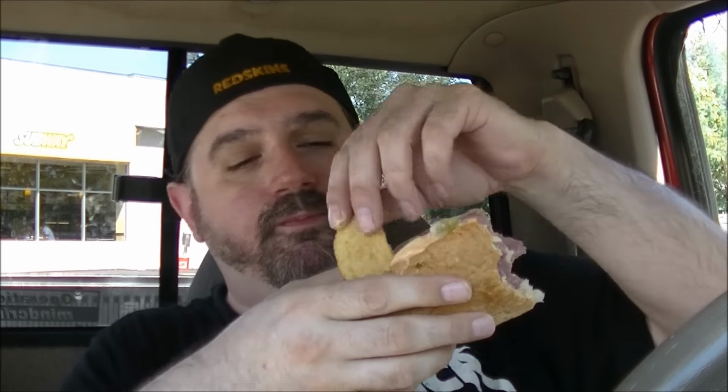So, all that being said, I think the best notion is to take these chips and put them inside the sandwich, like so, and take a bite of that. Now it tastes like a Reuben. Holy crap, go figure. Oh well, I like chips in my sandwich anyway. I guess that's how I'm going to eat the rest of that.